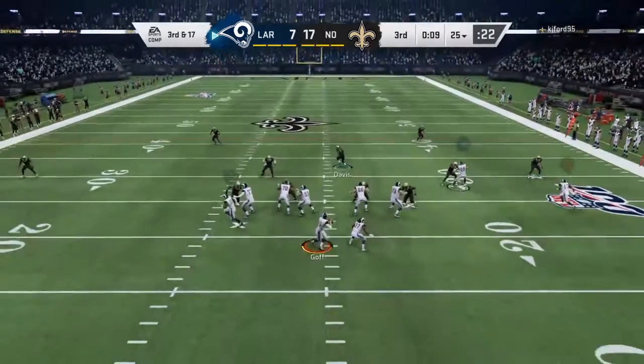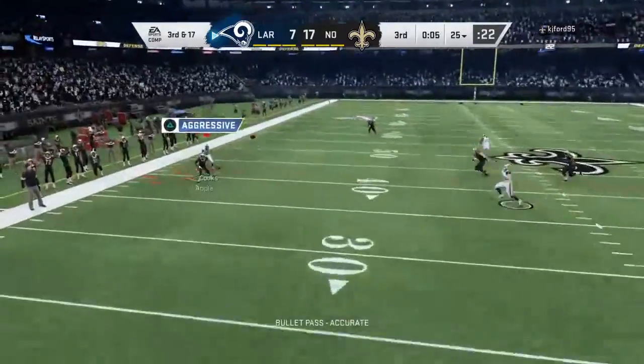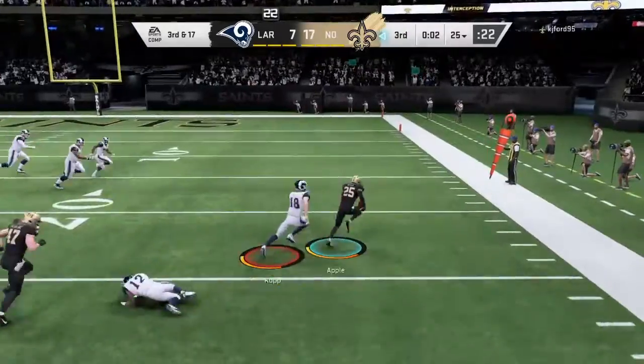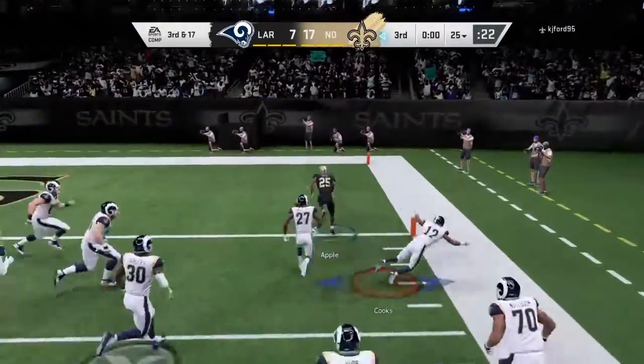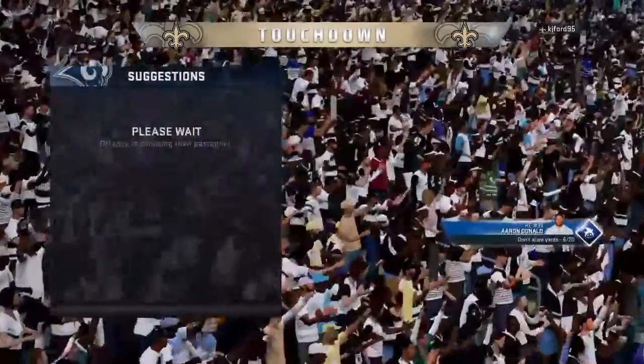I know most of the time when the ball's in the air, you're thinking wide receiver, tight end, but running backs, they can be a big part of any. Looking for Cooks, and it's intercepted. Picked off by Eli Apple. And he will take this one home. It's a touchdown. Now, that was a beautiful play.